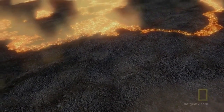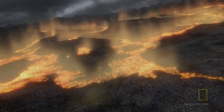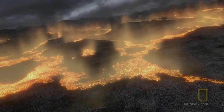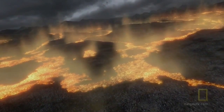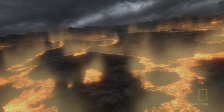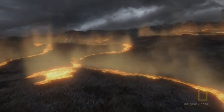Lava isn't from one single volcano. The entire landscape is erupting. It's a flood basalt eruption. A massive plume of mantle rises up from deep inside the earth and pushes molten rock out through fissures in the earth's crust.